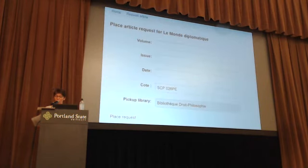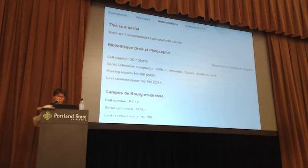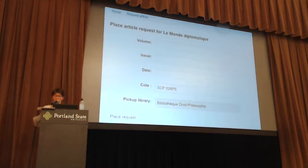On the form, we have hidden not relevant information concerning article. We've got the call number back from the subscription tab. If you look here, we take the call number here and we put it in, in fact, it's in the note field. And we blocked the pickup library on the library which owns this collection.